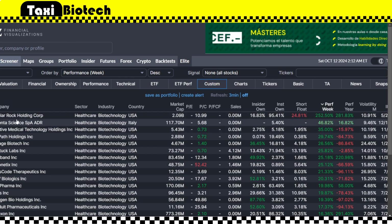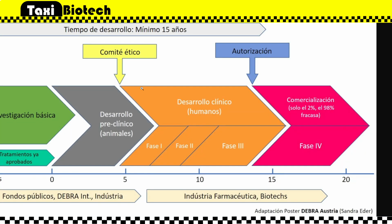We are going to see why these stocks increase their value more than the others and the possible explanations. First of all, I would like to recapitulate the stages of clinical trials, because we are going to see this in every company that we are going to analyze.